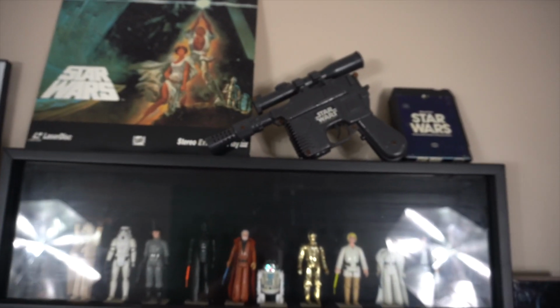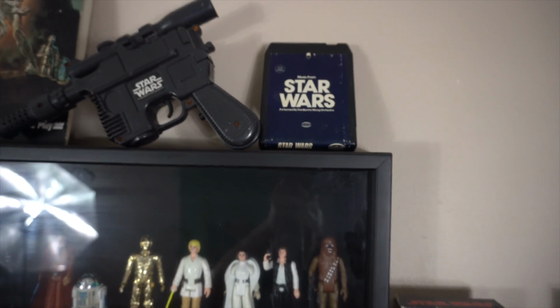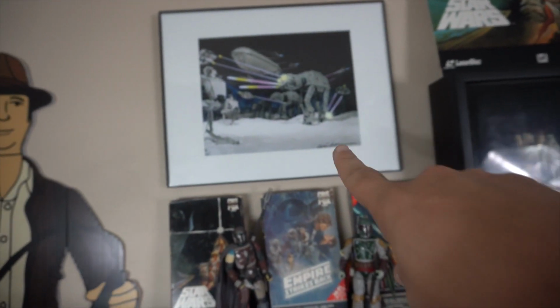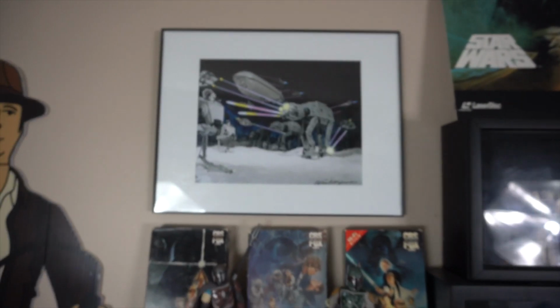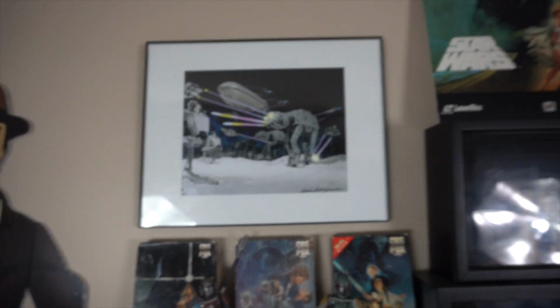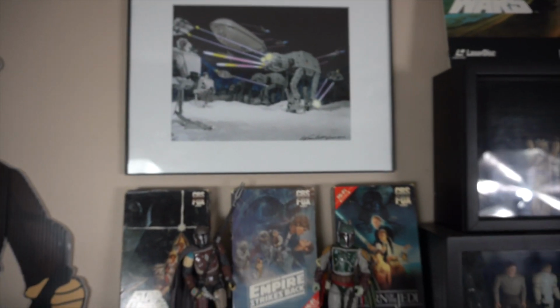Got Star Wars on Laserdisc right there at the top. Got the Han Solo pistol, a toy that I really loved as a kid. And got an 8-track, Star Wars soundtrack on 8-track. Over here we've got a portrait, a picture that Ken Simmons did, the guy that took all the photos on all the old Star Wars boxes and everything. Did an interview with him on a live stream. If you didn't see that, please go look for it.